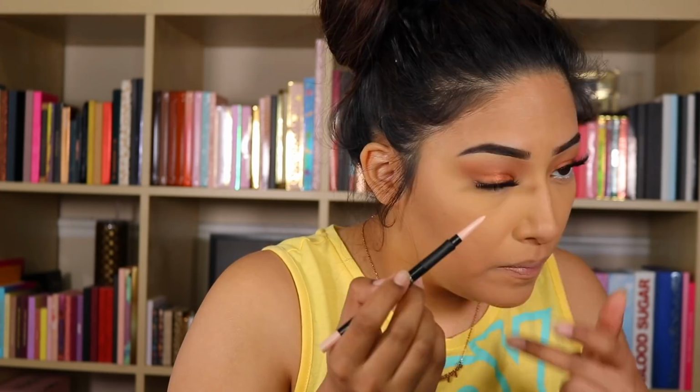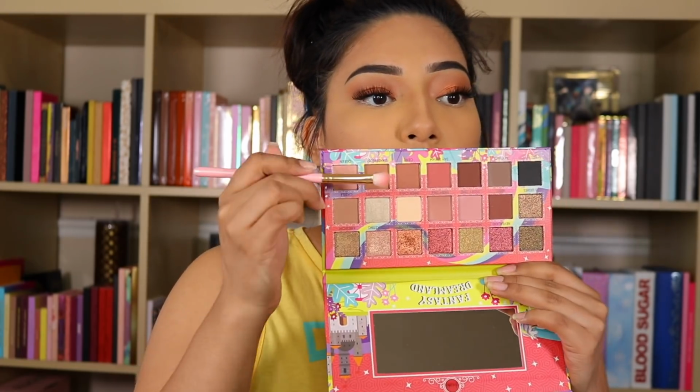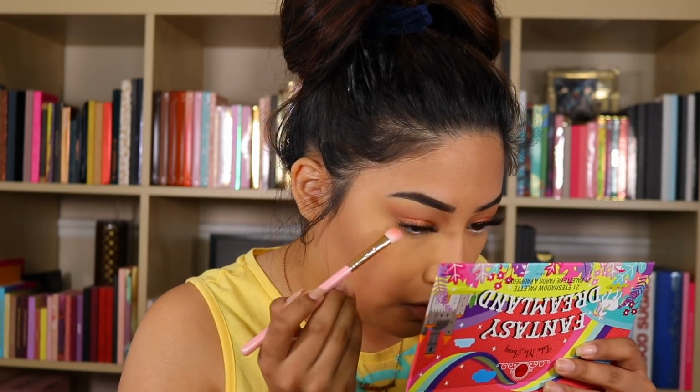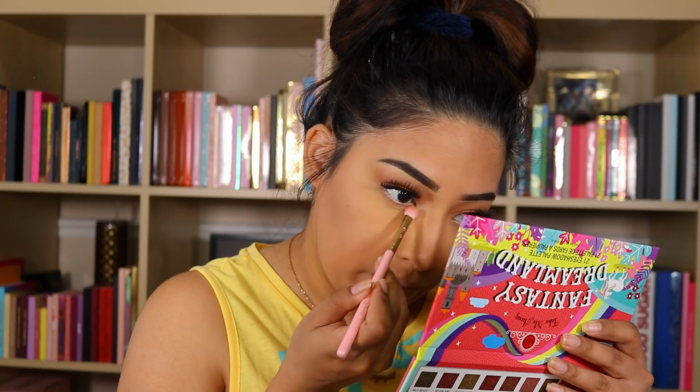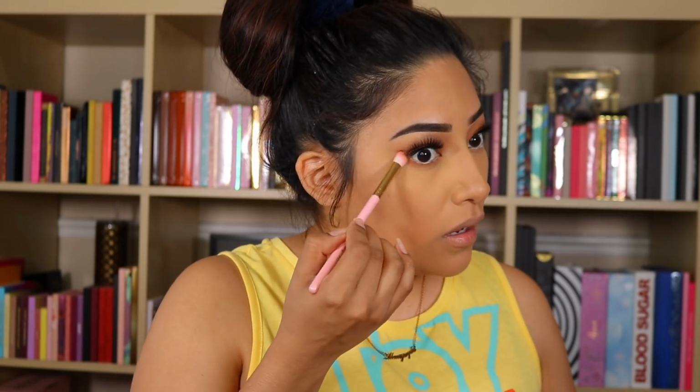So I'm just going to go in with the LA Girl Ultimate Eye, and this is a super bright. And I'm just going to add this right underneath. So we're gonna go back into the Fantasy Dreamland palette. And we are going to pick up that same shade that we use pretty much all over our lid, this shade right here, which is Wonderlust. And I'm just going to apply it right underneath my lash line, like that. Just to make our eyes go together, you know?